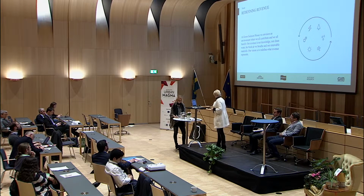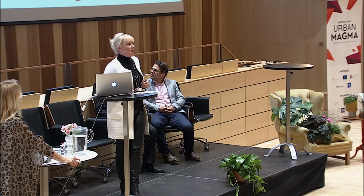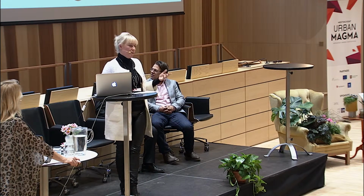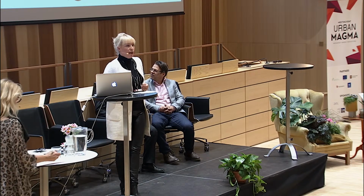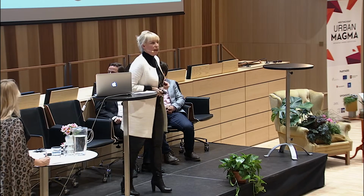The last sentence here: our vision is to redefine what revenue represents. So for us, revenue is something else than just money. It's also knowledge about air, indoor climate, daylight and learning, and just that Green Solution House should be a nice place to go. I go very fast. I just want to show you the picture. This is how it looks from the outside.